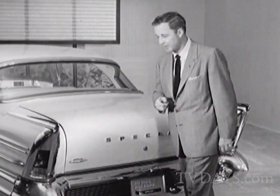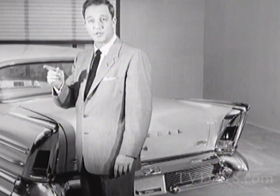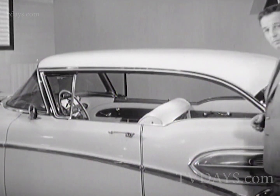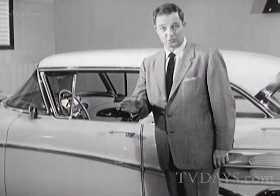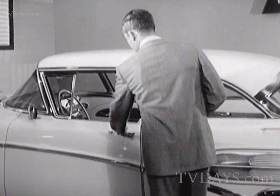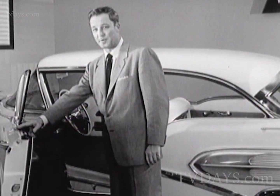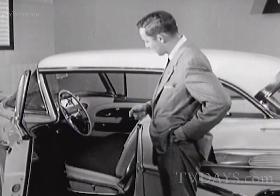Now, here are some of the other things I'd like to point out. They are reasons why I have made mine Buick. Most people measure a car from the driver's seat. I know I do. And from ceiling to floor, Buick is tops. Take the floor carpet, for example.